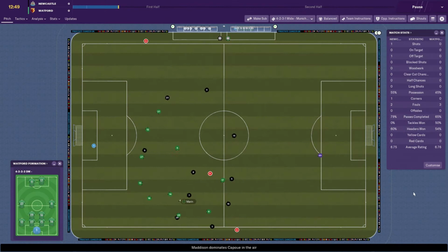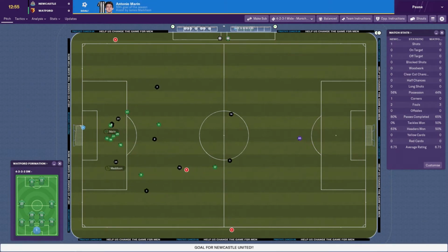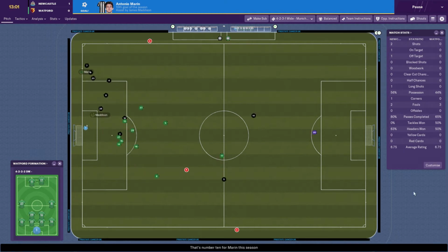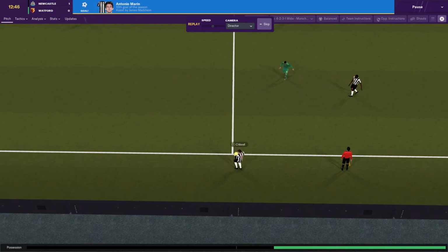Maddison down this left-hand side, gets the ball into Marin. Now he's got time to run at the defence, goes for goal, and Antonio Marin scores his 10th goal of the season, assisted by our new boy James Maddison, and it's 1-0 to Newcastle 13 minutes into this game.